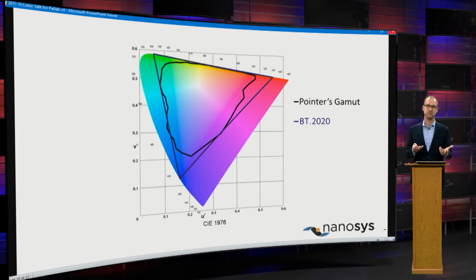And this brings us to BT 2020. BT 2020 is a massive color gamut that covers 76% of the space seen by the human eye and nearly 100% of Pointer's gamut, like 99.9%. This is actually the Ultra HD TV color signaling standard. So when you combine this with the high resolution of Ultra HD 4K or 8K, high dynamic range, and multi-channel surround, Ultra HD TV really makes you feel like you're there.